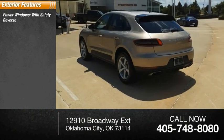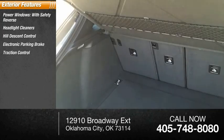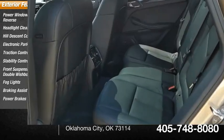Power windows with safety reverse, headlight cleaners, hill descent control, electronic parking brake, traction control, stability control, front suspension type, double wishbones, fog lights, braking assist, power brakes.